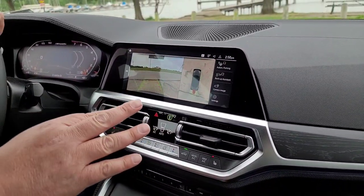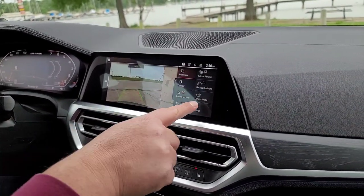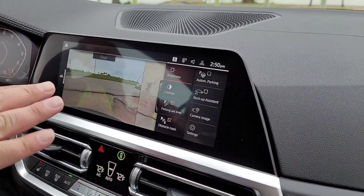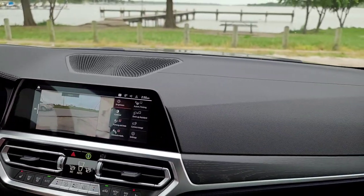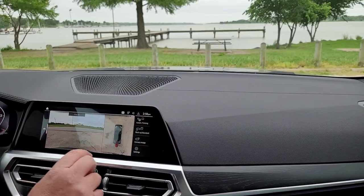And it has automated parking, and it has a really cool camera setup so that if I get close to an obstacle in front, let's see if we can replicate it right now. Let's see if I can change it to the camera angle of the front camera.